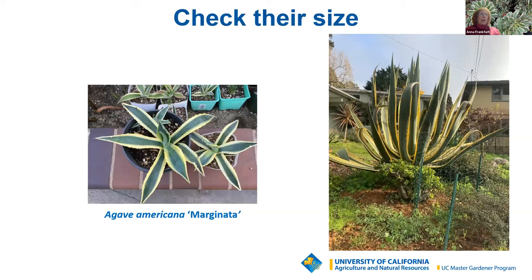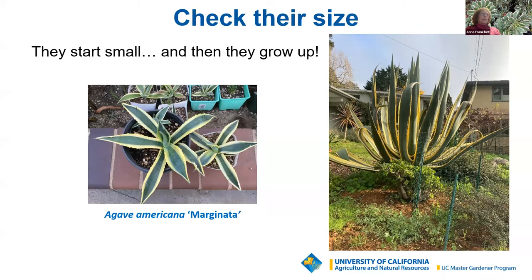So if you want agaves, check the size before you plant one. You can see here, this nice small 4 to 6 inch agave Americana, which doesn't look too challenging. But they start small, they grow up. And if you have a small space, like the one in the previous slide, this plant, which can reach up to 6 to 8 feet in diameter and height, would definitely not work. They'll grow slowly, but they will grow.